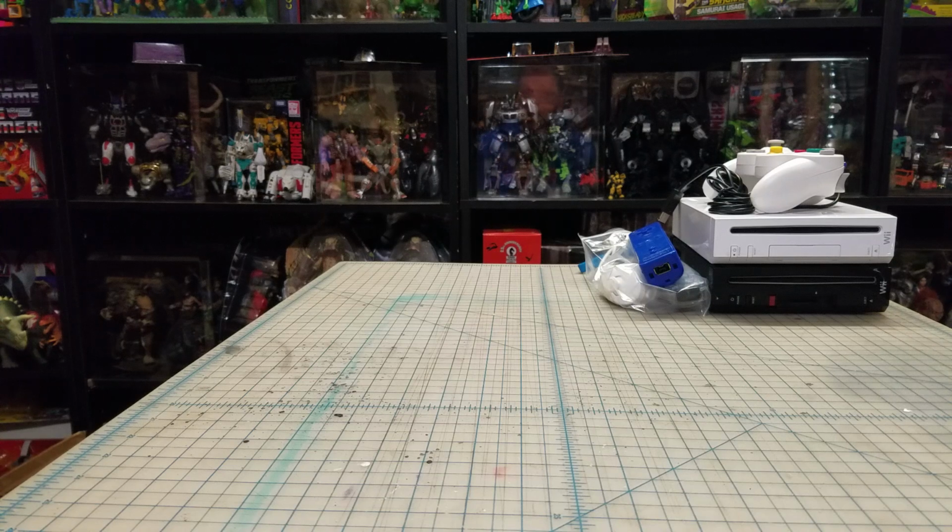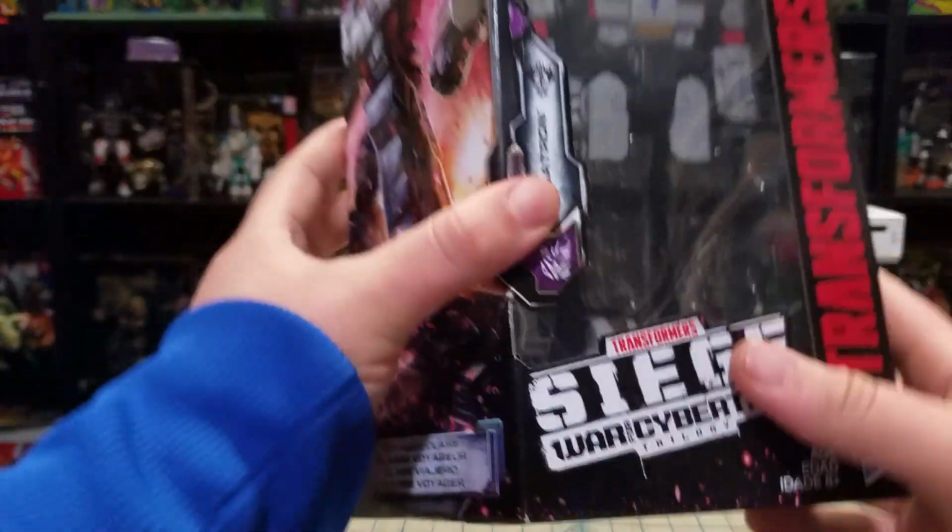It is going to be Transformers. So if you like Transformers, you are going to enjoy this. If you don't like Transformers, probably not going to like this one very much. But let's just go ahead and jump in with some carded figures that I found.